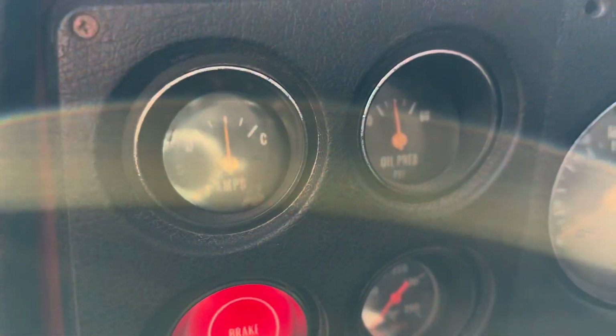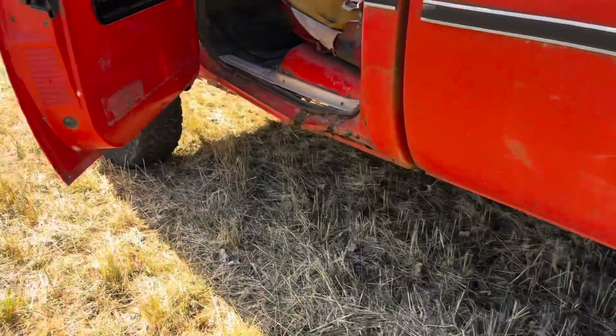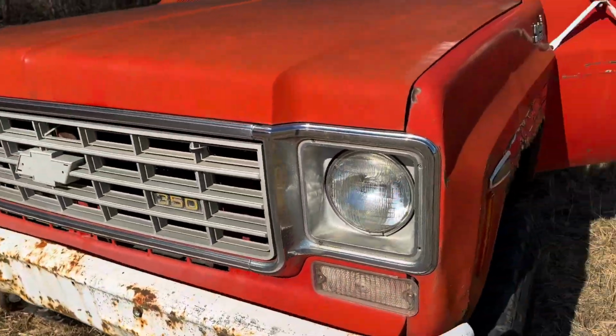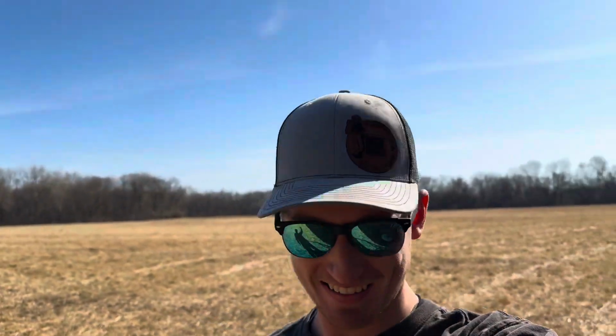Look at that. Good oil pressure. Slight misfire. I think it needs plugs. It's silent up here. It needs a belt too. I just keep driving it around having fun. Oh my God, it's a big truck. Yeah, she's mean, boys. All right, we're gonna go wash this thing and probably get this molding off, and that'll be the end of the video.